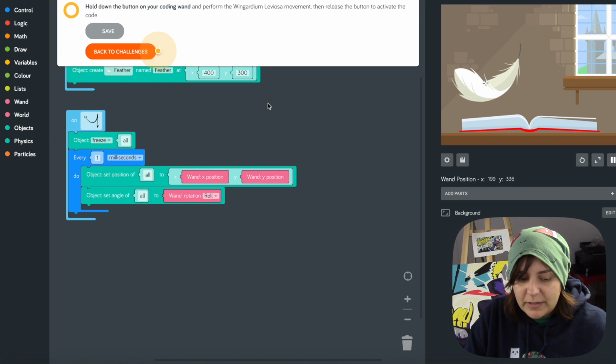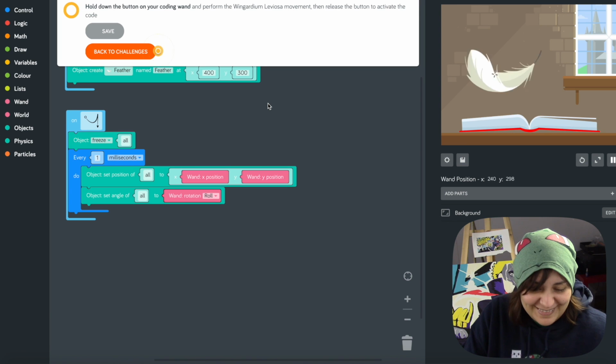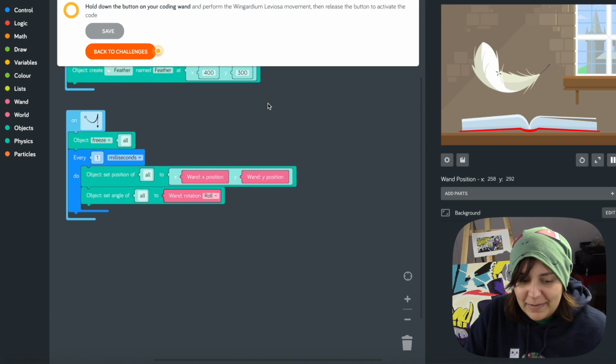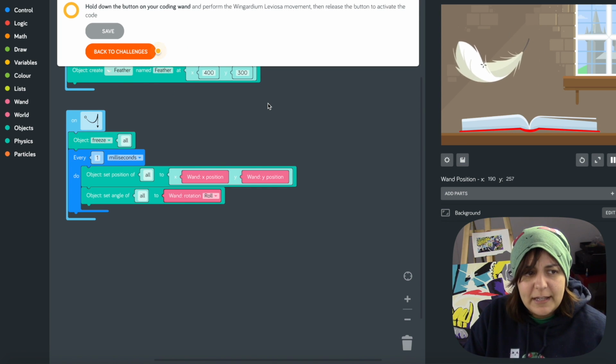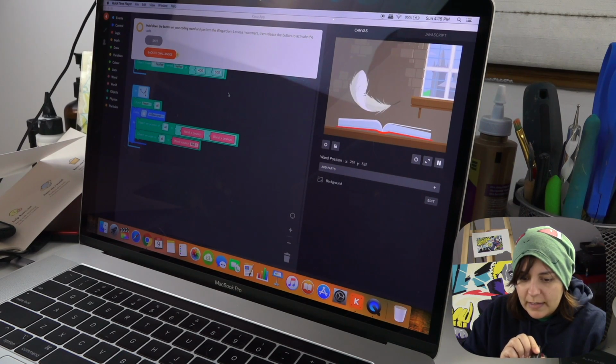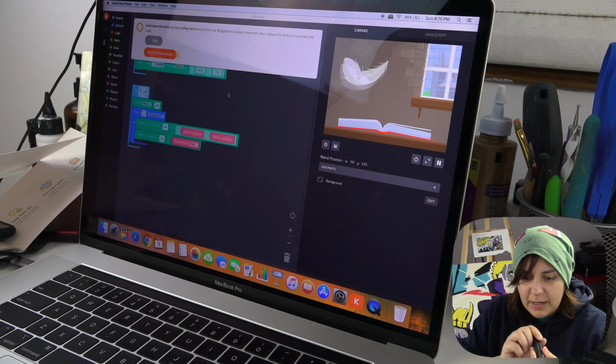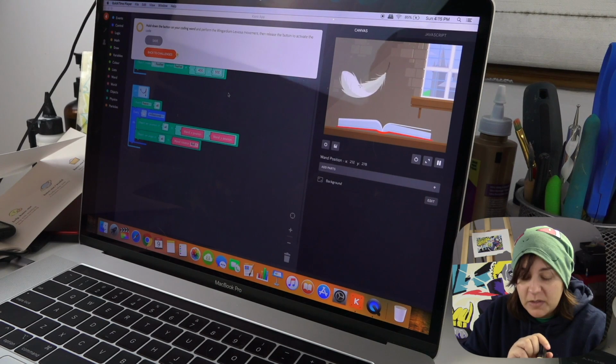The coding itself, I'm starting to understand the logic behind it the more it's repetitive. Look at that feather. So yeah, the more it's repetitive, the more I'm getting understanding. Oh, look at that. If we rotate the wand like this, the feather also sways. Oh, that's what that code meant. Okay, that's really neat. Not just up and down, or left and right, but also side to side. It's pretty good.